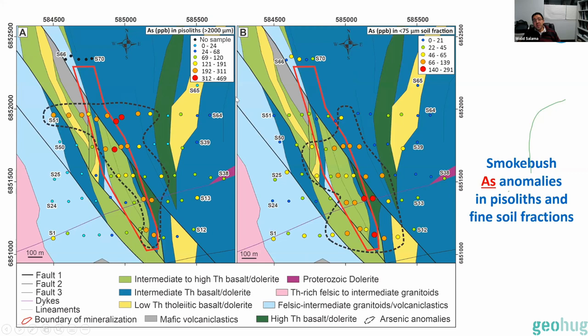Arsenic is doing the same, also with a good anomaly over the mineralization here and in the fine fraction, so it's a similar pattern, there's no change. So, arsenic and gold. The other elements that we see in the mineralization, which are less than 50 ppm or even less than 5 ppm, weren't clear in the anomaly. They don't make any anomaly over the surface, which indicates that this material is reflecting exactly the composition of the mineralization.